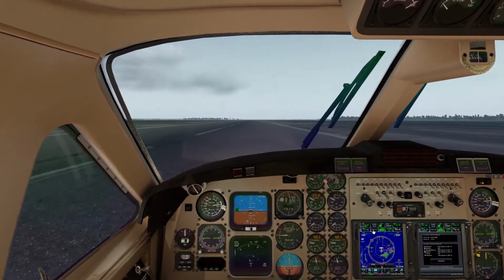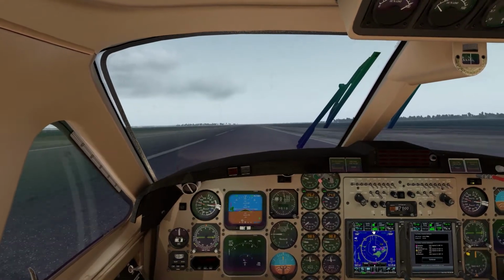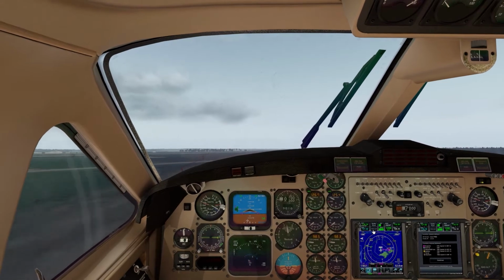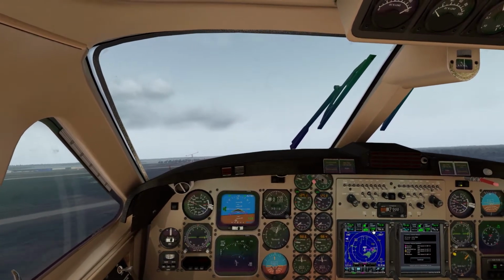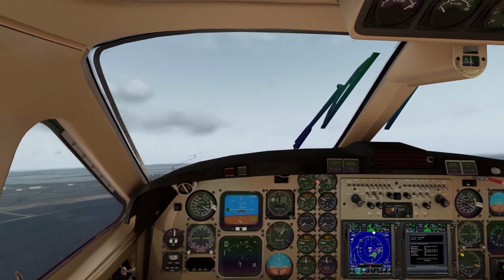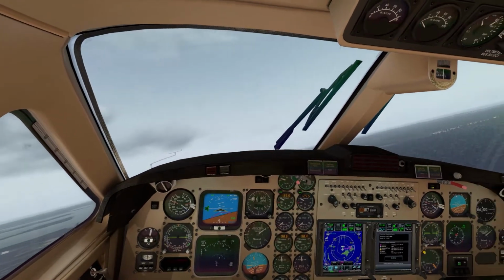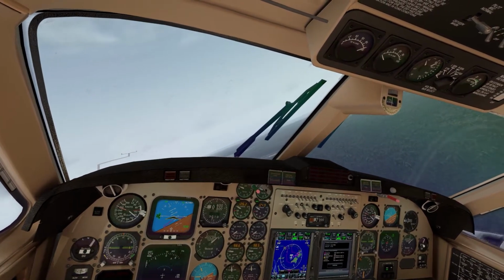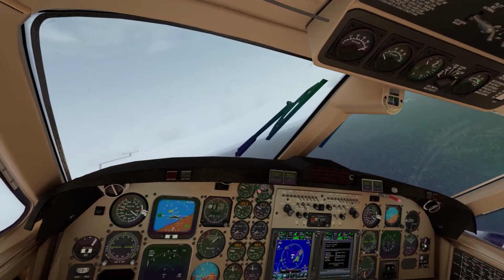Ooh, trying to stay on center line. Alright. Rotating. It just got itself off the ground. We got a positive rate. Gear is coming up. And we're going to go ahead and start our turn here to the right. Alright. Looking for a 125. We can bring up the flaps.